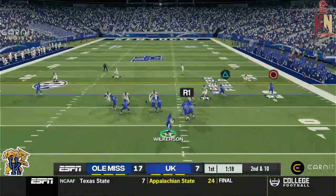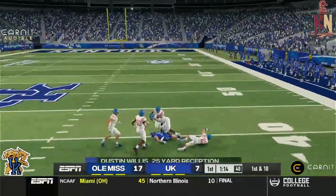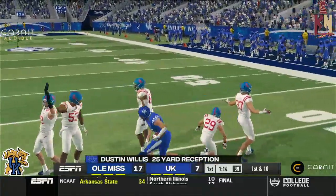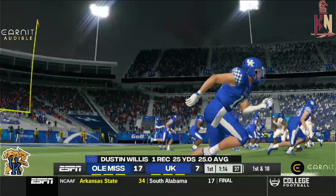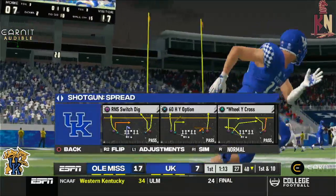Well, I love the toughness here by this quarterback, sitting in until the last second, trying to make a play downfield, only to have this defense get to him. Got to do a better job maybe feeling things out a little bit, but at least he has the awareness and a toughness to sit in that pocket.